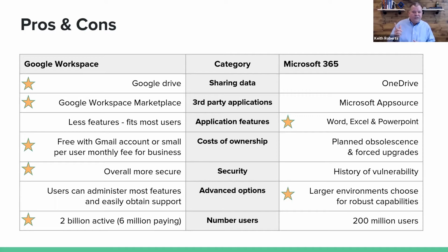Now, security, this is up for debate, so the people that are technical might not totally agree, but I look at Microsoft as having a history of being vulnerable. When they come out with new versions or releases, they were buggy, that's not so much a problem, but people could access or hack email accounts very easily. On the Google side, overall it's more secure. That is up for debate. That's my opinion. The gold star goes to Google on that one.